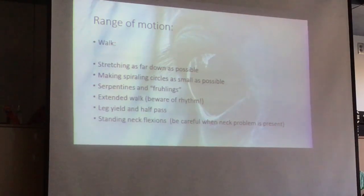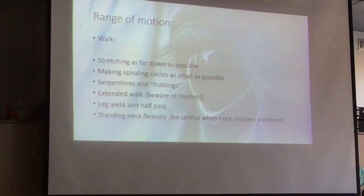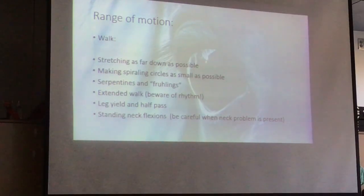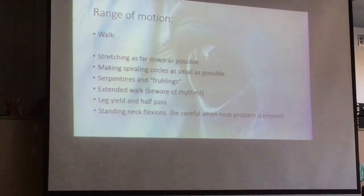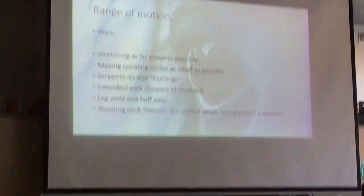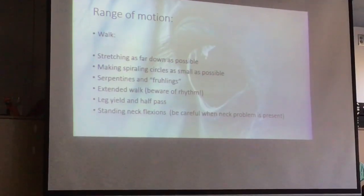What we do in the walk is stretching as far down as possible, head down, but not long, for a little bit, and then making spiraling circles as small as possible. So you start a big circle, and you start spiraling in until he tells you, I cannot do this. Initially, it may even be difficult to do a 10-meter circle, but when you do it every day, finally, you can do a 6 or 7-meter circle. When you keep doing that, not 700 times, but one time in and out, one time in and out the other direction, you make the whole spine and lateral flexibility loose. And in walk, you cannot really overdo it.